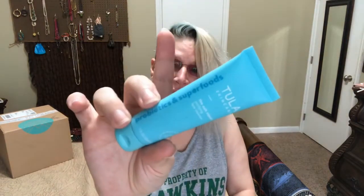Okay, so let's see. The next thing I am pulling out is Tula Skincare, the cult classic purifying face cleanser. Okay, so I will just pass this along, throw it in a giveaway or whatnot. The next thing I am pulling out is this Briogeo Don't Despair Repair. And I actually have this in a full size and I love it, so I will pass this along so somebody else can get good use out of it.